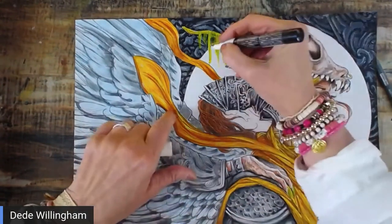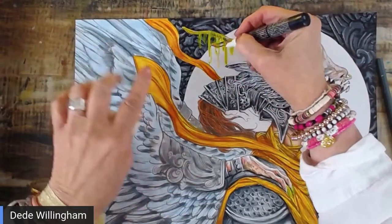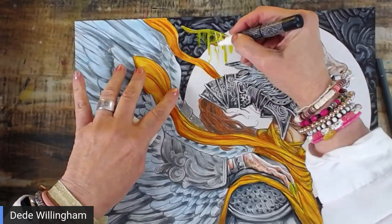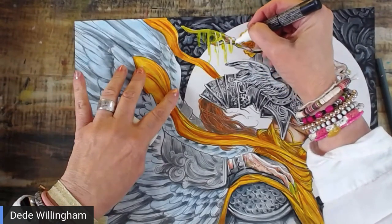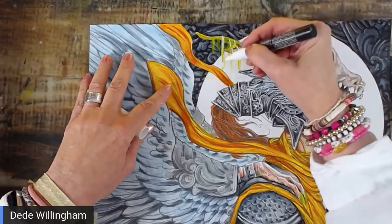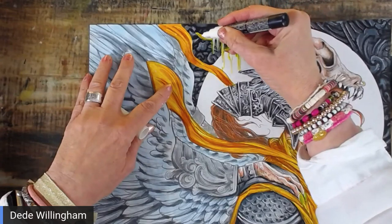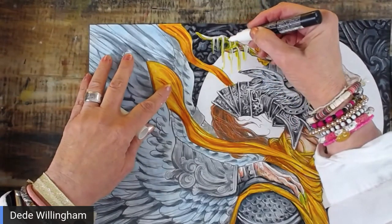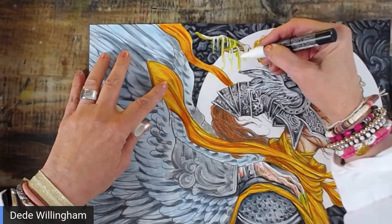Maybe a little bit of... because I can see the black lines of the artwork of the slime. I can see the black lines, and I want to get rid of them. So I'm going to go ahead and white out the black lines where the slime was drawn, let this dry, then I'll go back over this with the green. I'm getting rid of the black, the line art.